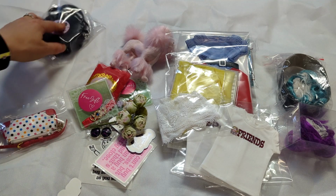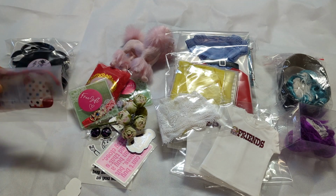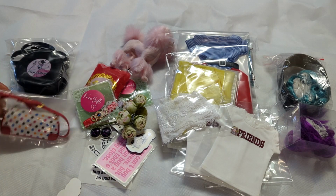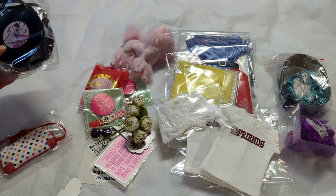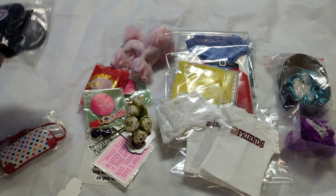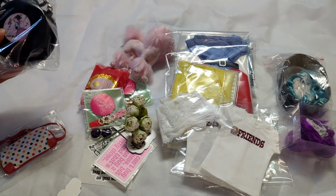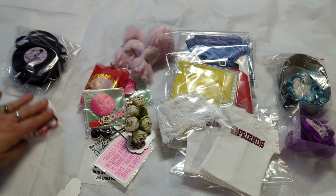I'm pleased I got these two bags. They're both really fun, and I had looked at them both in the store and thought they'd be nice to have. So this is a Dots bag, and this is the Record bag, which I know is for sale for actually like $25, $30 or something, and that's really cool. I think that will go with a lot of items.